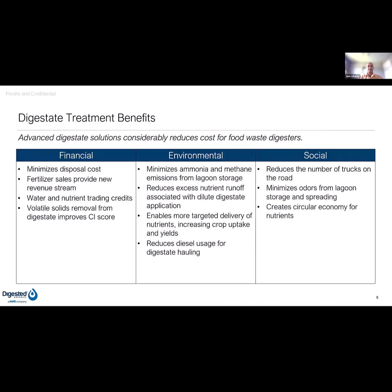Now, why is digestate treatment necessary? Let's look into what the benefits are. When we're looking at benefits, I like to take it as a three-pronged approach of financial, environmental, and social aspects. When we are treating the digestate, you're reducing the amount of liquid in the digestate. So you're overall reducing your hauling cost, thereby reducing your disposal cost. As a byproduct of the treatment scheme, you can get a fertilizer, which can be sold, and that can provide you a separate revenue stream.